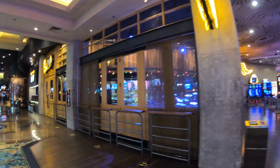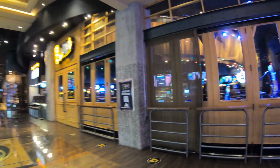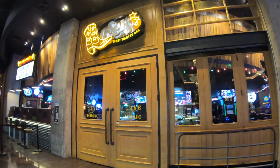The area we're heading into now is called the District. It's where MGM Grand has a lot of its more casual restaurants as well as shops. This is also the way to the MGM Grand pools as well as Topgolf.